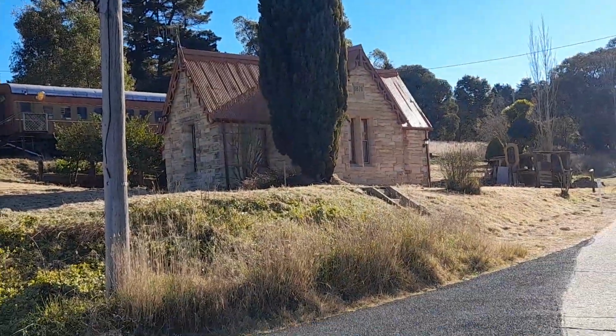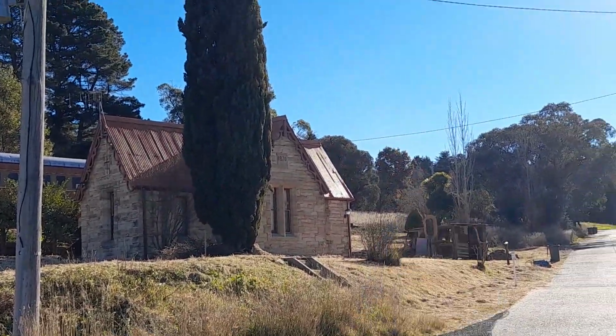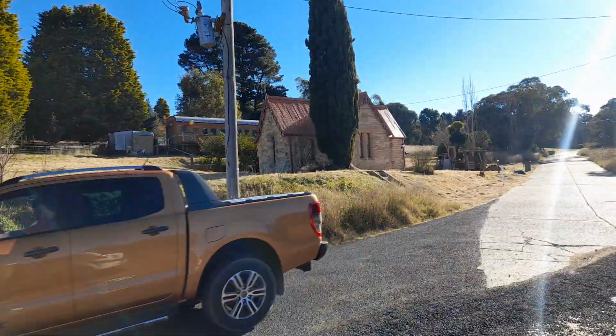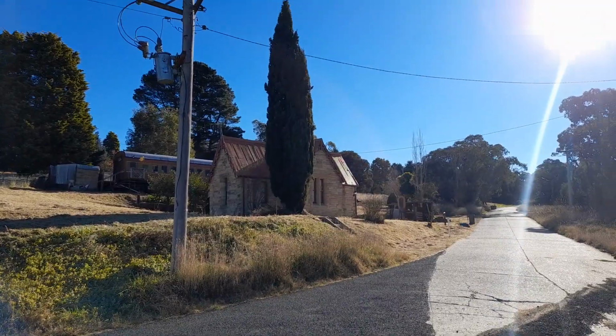Today, you think your modern trains, the driverless train in Sydney, 1870. There we go, have a look. It's on the side of the building. 1870. There you go, I wasn't far off, was I, people? Just noticed that. 1870. So that's 151 years old.